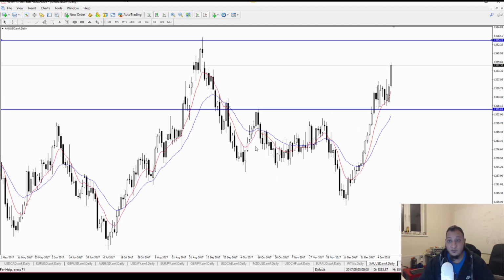Okay, so what I'm looking for here, now we know we got that move at least towards there. A safer buy would be, if you actually sit back and wait for price to drop back down slowly. A safer buy would be around here. If you're a bit more aggressive, wait for that to go up.